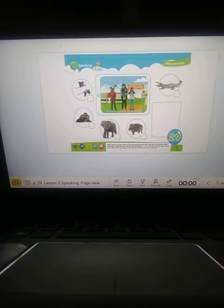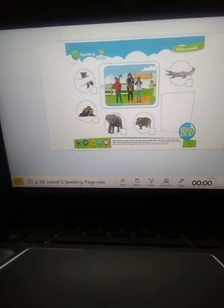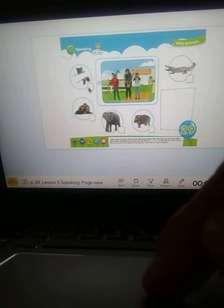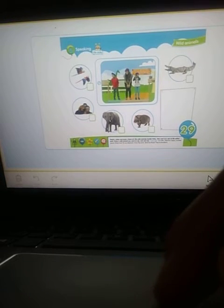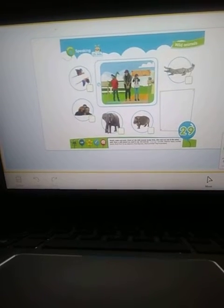We have to take one color or the pencil. And we have to write a stick, a check mark, sorry. We're going to write a check mark with the animals that appear in the video, okay? So please, let's pay attention to the video one more time.